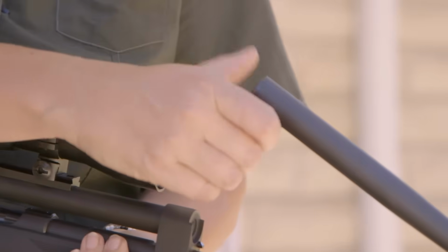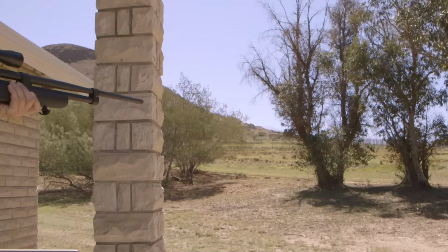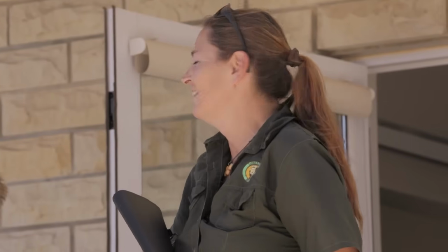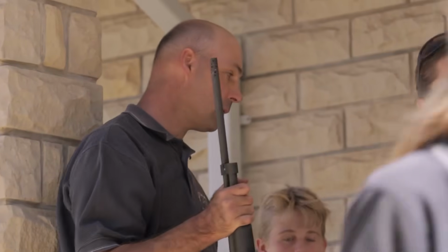Okay, now give a brown charge. Okay, close. It doesn't even go there. There's nowhere. Go and have a look at those darts and see how deep they went.